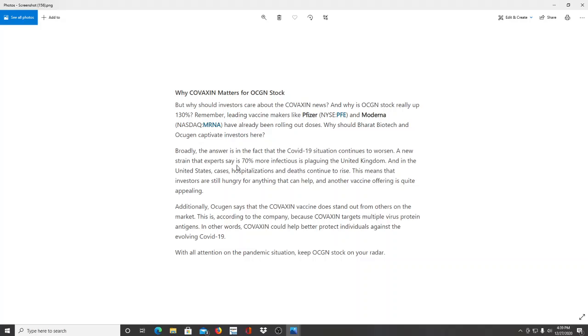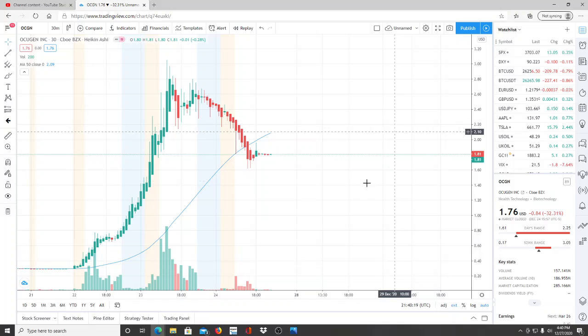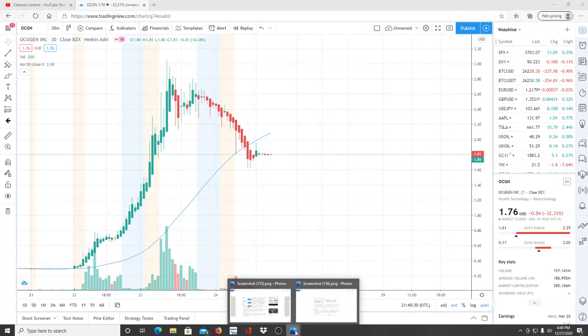And traditional cocktails have inactive forms of the virus in them, which instills a better, quote unquote, better vaccination process, to the point where it does protect individuals against evolving COVID-19 and targets multiple virus proteins, according to what they're saying. So it's like Ocugen is on to something here, but nothing's official yet, and they need to get FDA approval. There's a lot of things going on, but there's something here that stood out the most.